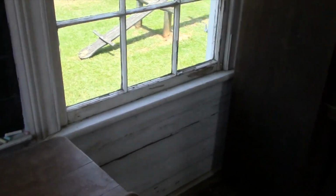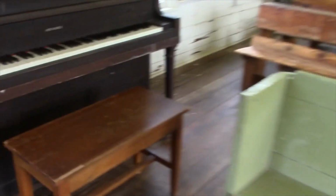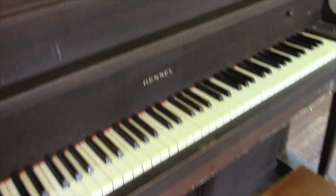Oh, they even still have chalk on the walls here. Evidently the seesaw's seen better days. There's Washington crossing the Delaware. Oh yes, yes. I'm curious, does the piano work?